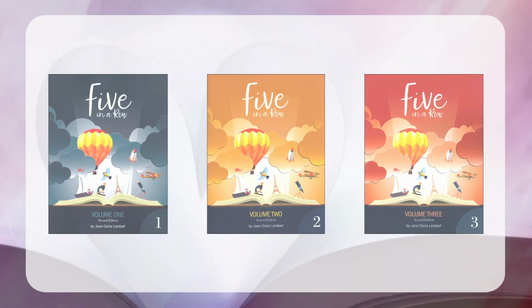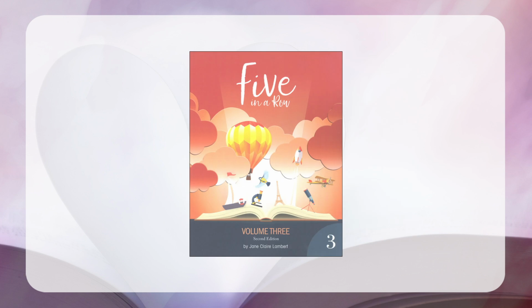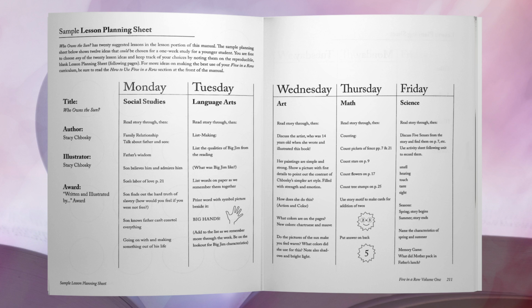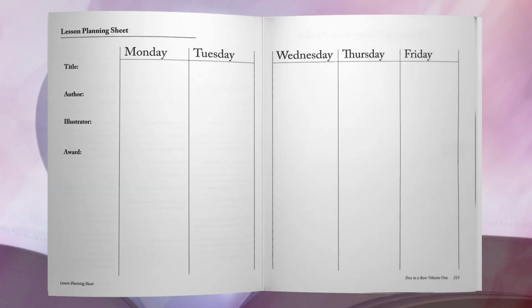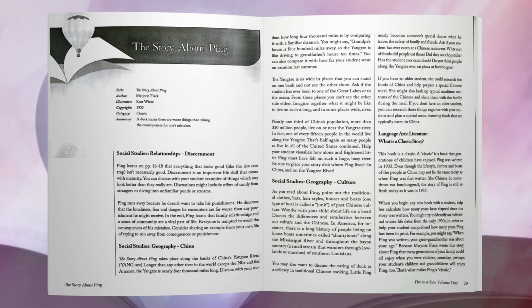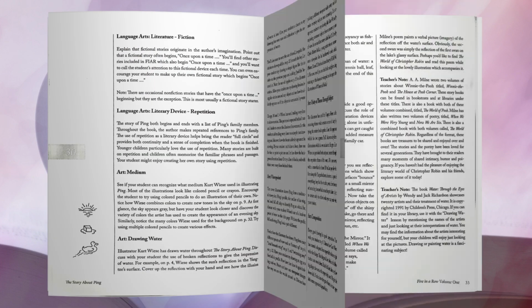Volumes 1 through 3 do not progress in difficulty and can be used interchangeably or in any order. Again, either purchase the books or find them at the library. In the back of each guide, you will find a sample planning worksheet for one of the book titles. You will also find a blank reproducible worksheet to use with each story. These are there as a guide if you need them. There are many activities to choose from, so pick the ones that are most suited for you and your student.